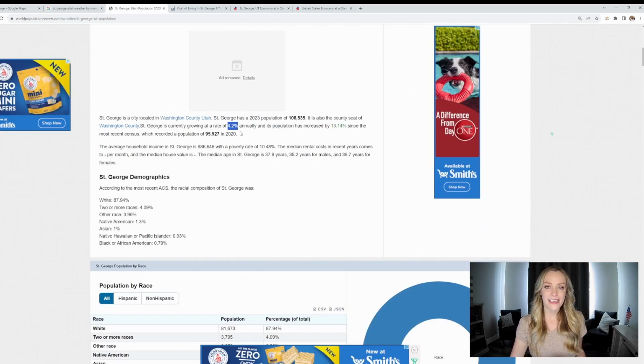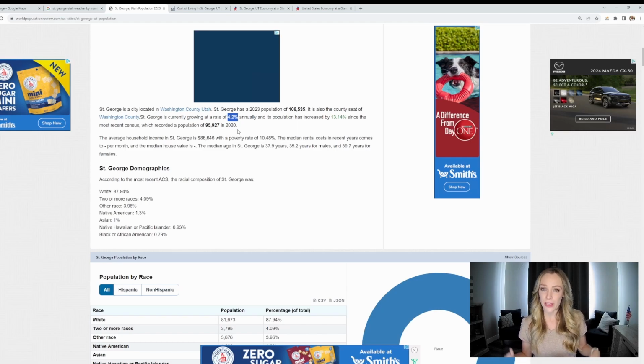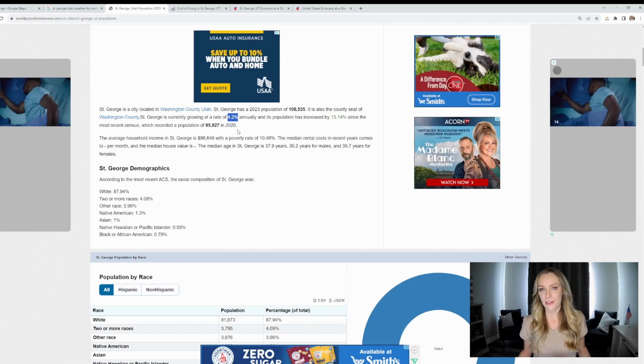Now, I have highlighted it here in blue. St. George is currently growing at a rate of 4.2% annually, and its population has increased by 13.14% since the last census was done in 2020. It is a great place to live, so the population is growing a lot faster than a lot of other cities in the nation.